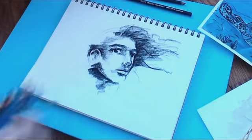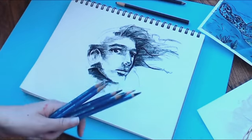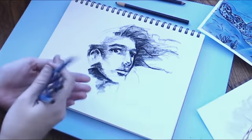Yeah, I like this one. And some drawing pencils. This was actually my first brand of really good drawing pencils.